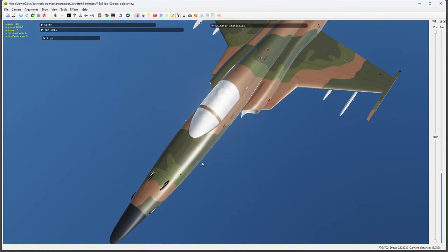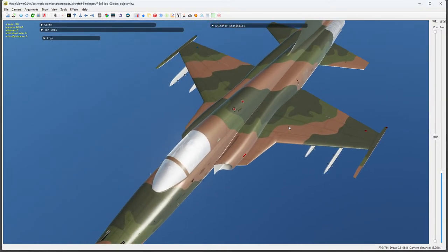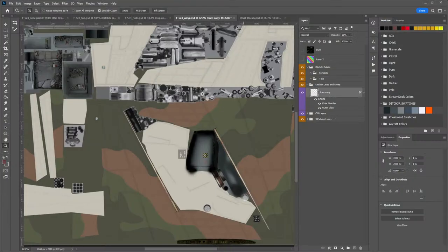Another place to check is the nose. You can see there's these heavier rivets here, and they're pretty close to the same weight as those rivets, so I'm happy with that. Let's look at going into some of the details now. One second.